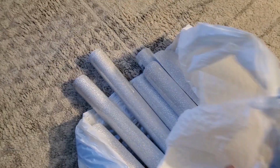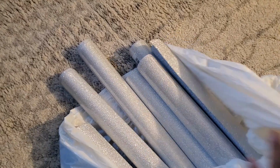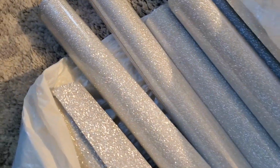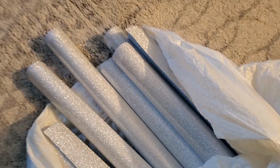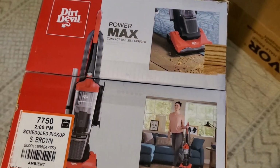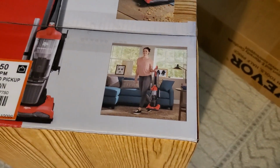My friend Cherie gifted me this silver sparkly peel and stick wallpaper that she had left over from a project. She said, "I know you will put this to good use," and she was right. Shout out to Cherie if you're watching, and thanks again.